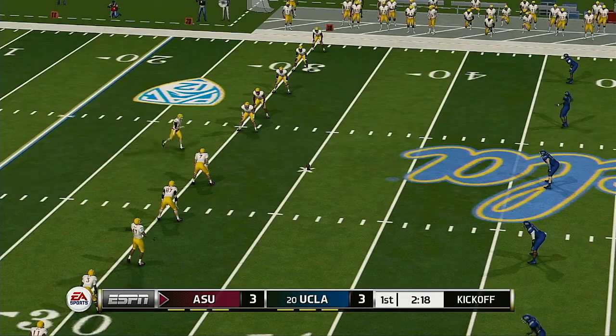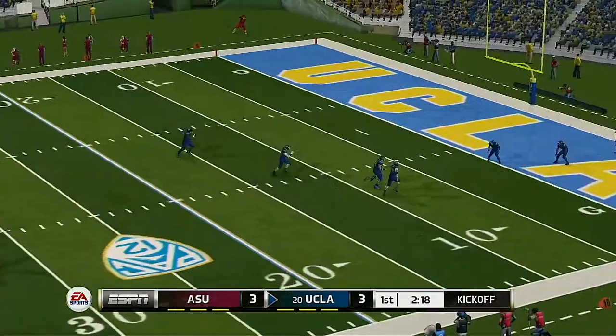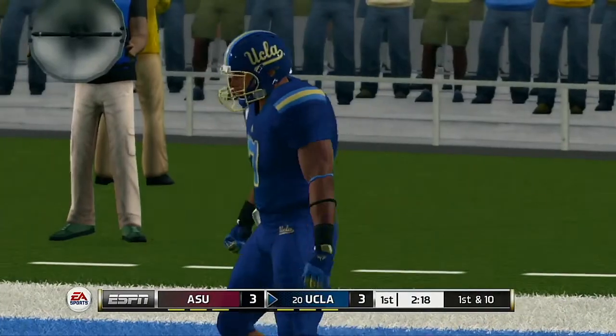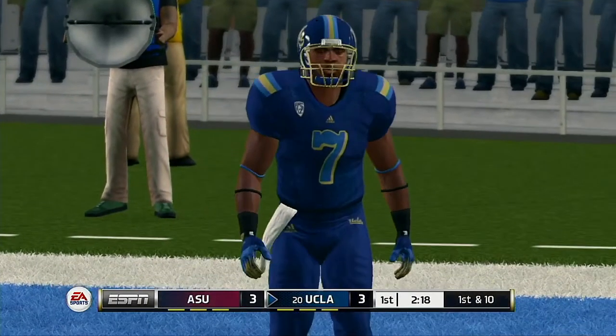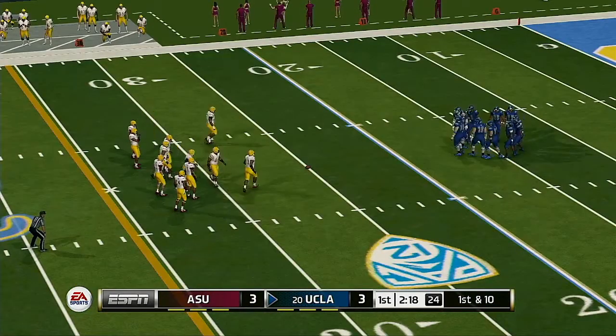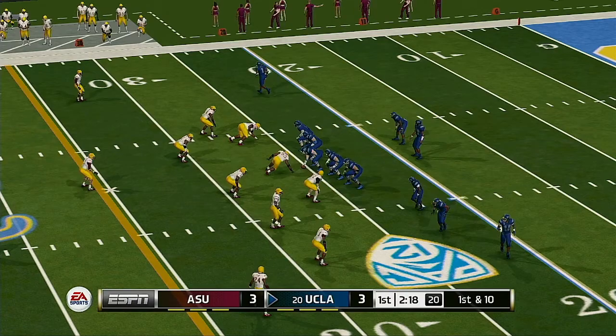The kicker looks like he's ready to kick this one off. He sends this one deep. And it goes into the end zone, down for a touchback. And so far, it's been totally even. In close games like this, every possession is likely to matter.